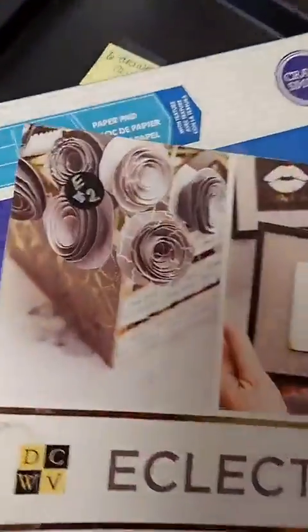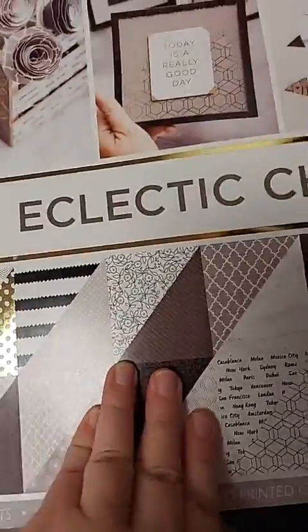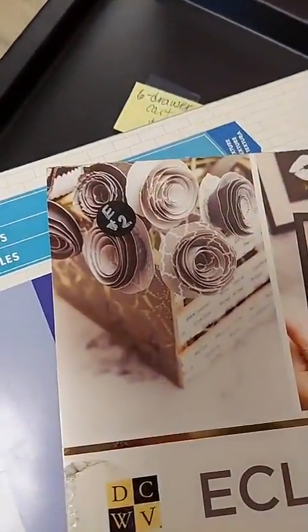Kind of going out of order here. This next one is another 12 by 12 paper pad. It is item number E, and it is $2. It's called Eclectic Chic from Die Cuts with a View. And this one is fun because it has some foil accents, and it also has, I think, some spot embossing on it. Mostly neutrals, blacks and browns and grays and tans. So this is item number E, and it is $2.